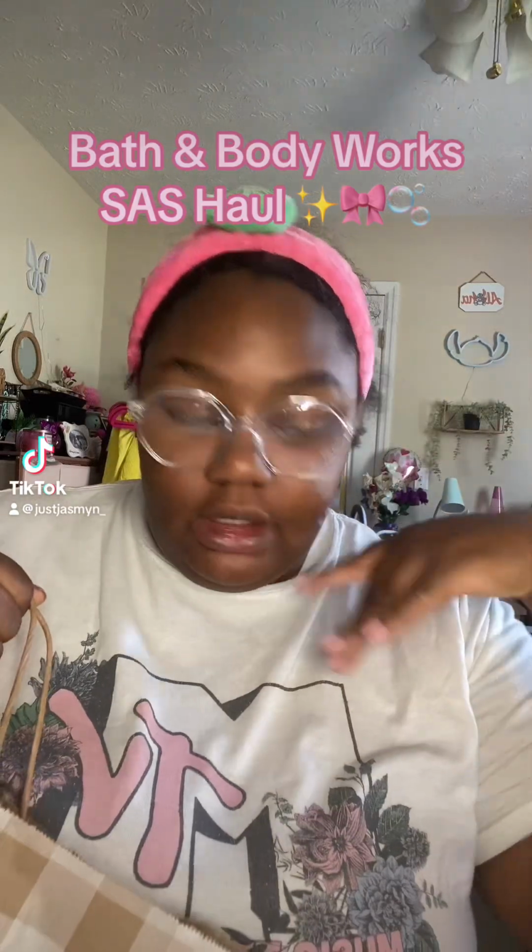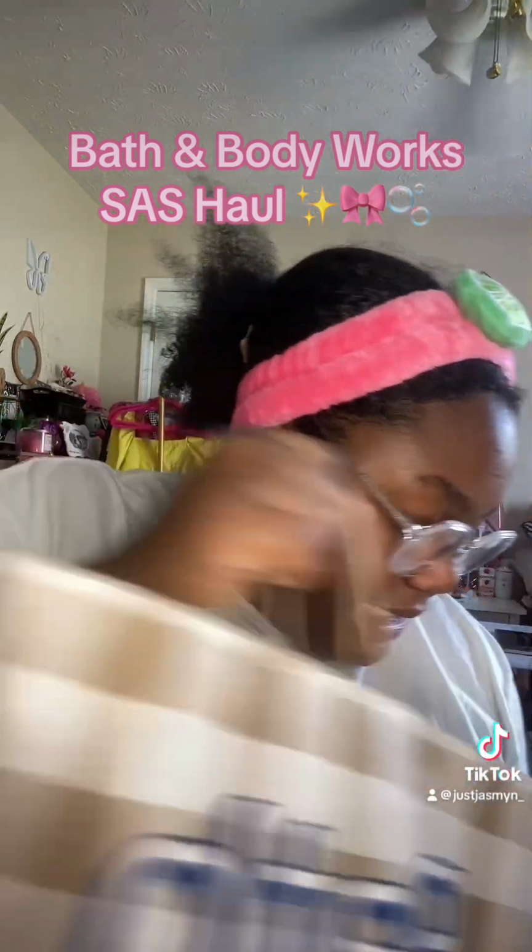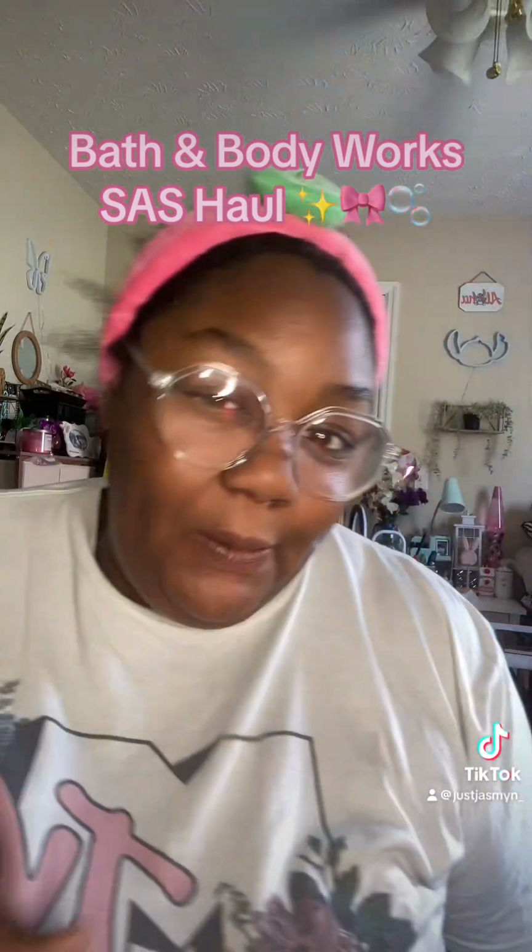Alright guys, I'm about to do a makeup look, but I wanted to show y'all what I got from Bath & Body Works semi-annual sale. So I went only looking for a conditioner and then I found too much other stuff. So everything I got was 75% off, but let's start with this bag.